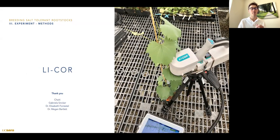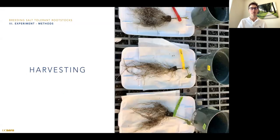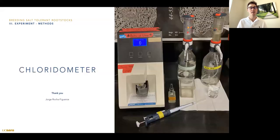Finally, we used in our first experiment a LICOR machine, which measured the photosynthetic capability of all these different plants. And I would really like to thank Chai T and Gabriella, who were students under Dr. Forrestal and Dr. Bartlett, and also thank those professors for lending us their resources. And then after we used the LICOR machine, we would separate the roots, clean them to get all the fritted clay away from them, and the leaves. Those would go into dry storage to prepare them for chloride analysis, which Jorge, thank you, was working on. And this is using a chloridometer with silver ion titration and cold water extraction. The cold water is really important, so we're really gentle on our samples.